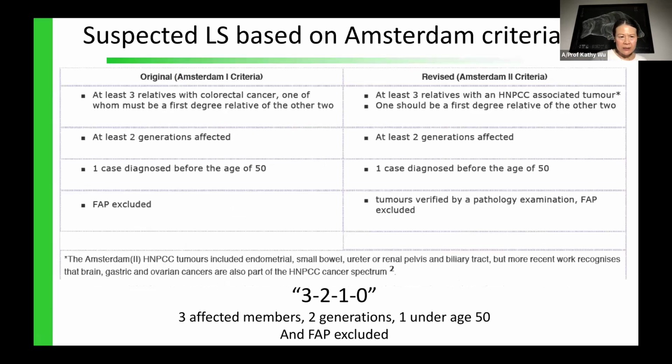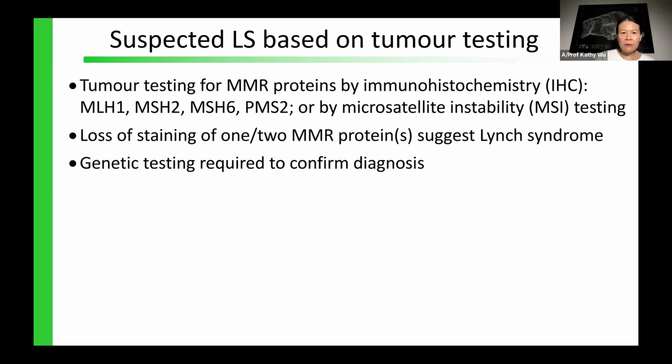So what are the Amsterdam criteria? Amsterdam 1 was the original criteria, which was revised to reflect the extracolonic cancers that can occur in people with Lynch syndrome. Essentially, it's a 3-2-1-0 rule. You have a family history where there are 3 affected family members with a Lynch syndrome related cancer across 2 generations, with at least 1 family member diagnosed under 50 years of age. And the 0 means after excluding familial adenomatous polyposis, which usually leads to hundreds of polyps that can be detected on colonoscopy. If we see this family history, then we should be thinking about Lynch syndrome and refer the patient to the familial cancer clinic.